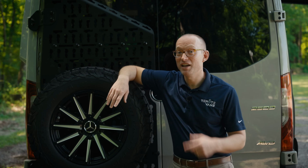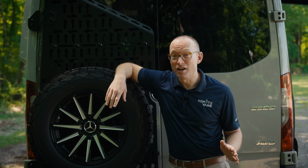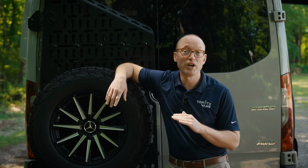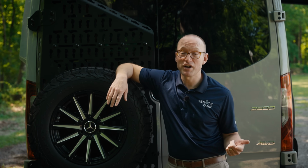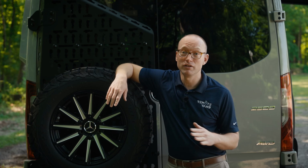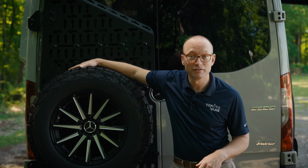Coming to the rear of the van, you'll notice the impressive rear door carrier on the driver's side of this Friday series. We put a lot of thought into creating this carrier, and as I mentioned, it's designed to accommodate a range of fittings to give you maximum flexibility when it comes to your gear. You can use E-track, L-track, or carriage bolts to secure all of your stuff here. Also notice that it comes with a tire mount for your fifth wheel.